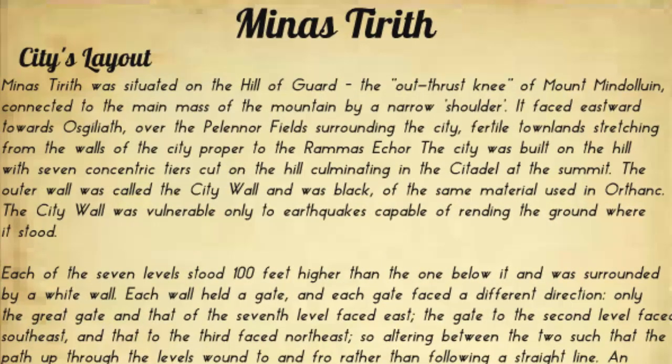Minas Tirith was situated on the Hill of the Guard, the outthrust tree, of Mount Mindolluin, connected to the main mass of the mountain by a narrow shoulder. It faced eastward towards Osgiliath, over the Pelennor Fields surrounding the city, fertile townland stretching from the walls of the city to the Rammas Echor.